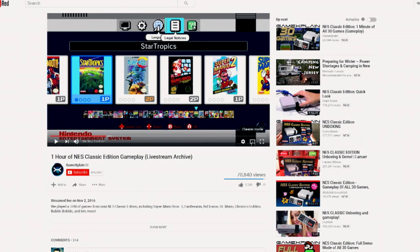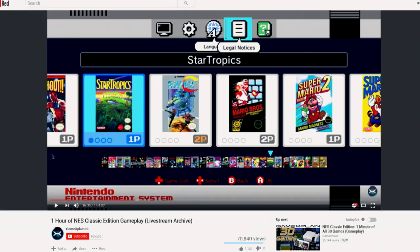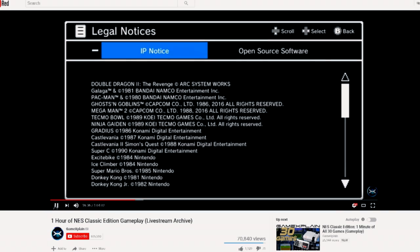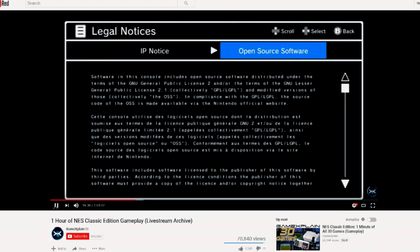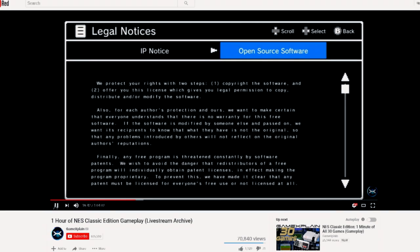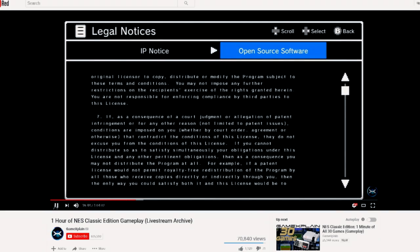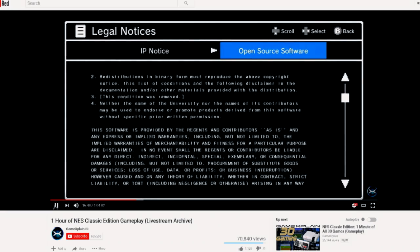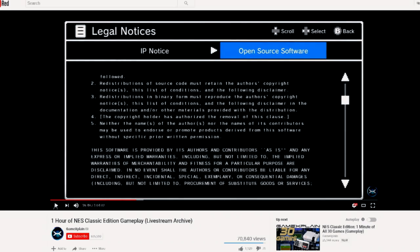In the menu system, and this is on GameSplain's YouTube channel, here in the menu system, you can see they have a legal notices area. There's a legal notices screen, including an open source software screen, interestingly. So, wow, look how long that is. Jeez. That's the GPL. Who's going to read this? Well, Richard Stallman would. That's who. That's the GPL that's built into the menu of the NES Classic.